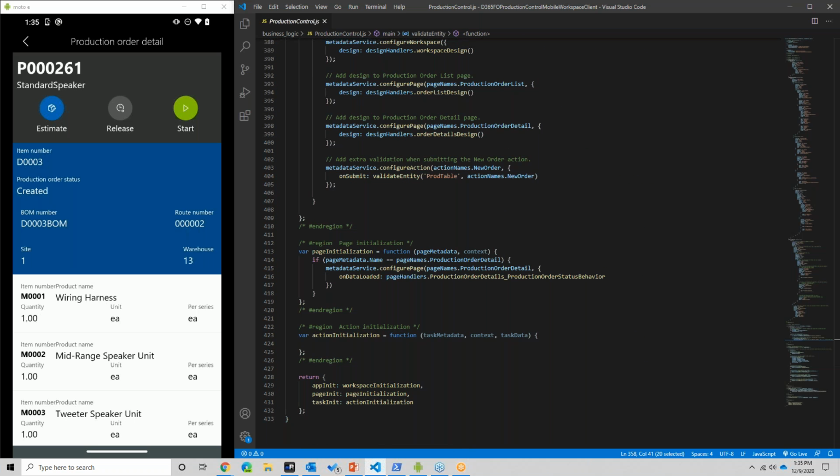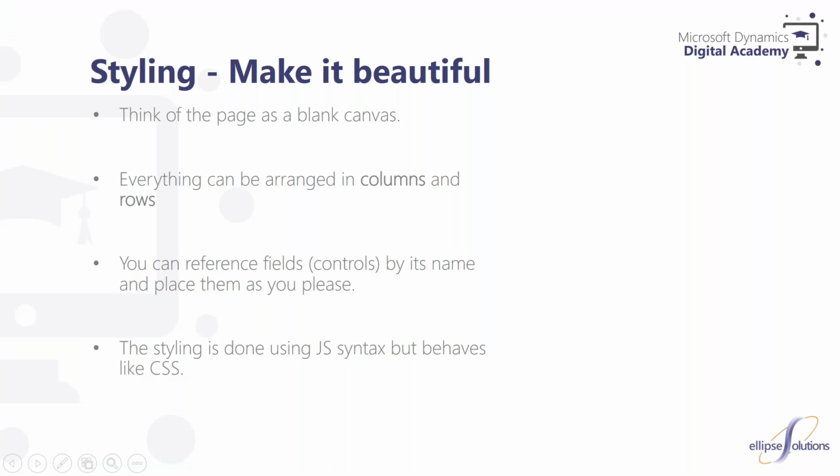Let's go back to the presentation really quick. All right. Well, like you saw, styling can be a little bit cumbersome and difficult to understand. But once you get the hang of it, it's actually a breeze. You just need to, like I said, wrap your head around the flex containers. And like I said, after you create your pages and you add your fields and your actions, you're normally just greeted with a default styling that looks bland. So it is useful, but by no means is it appealing or engaging.